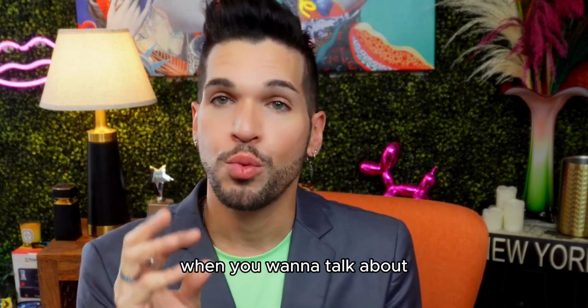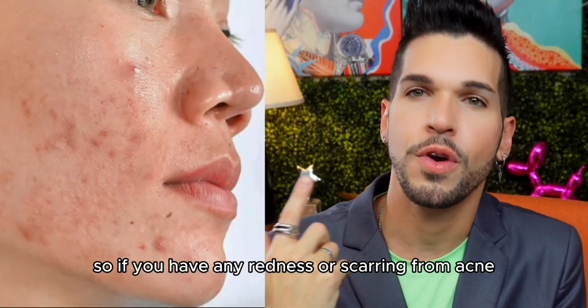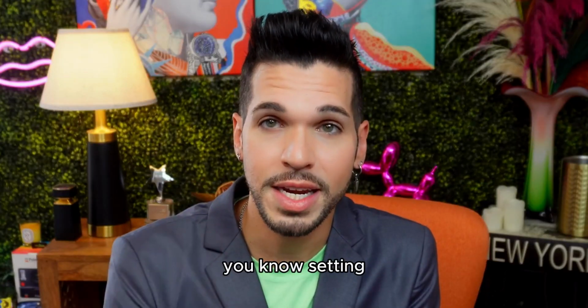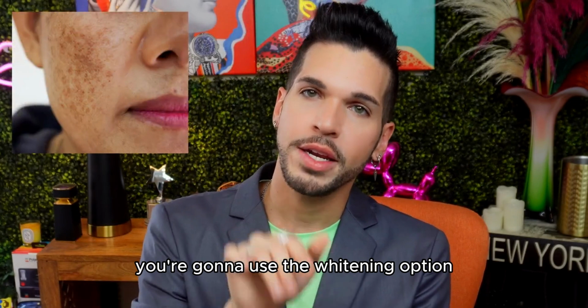And the third one is for whitening the skin. When you're talking about redness, it's more hyperpigmentation. So if you have any redness or scarring from acne, you're going to use that setting. If you have dark spots from sun damage, you're going to use the whitening option.